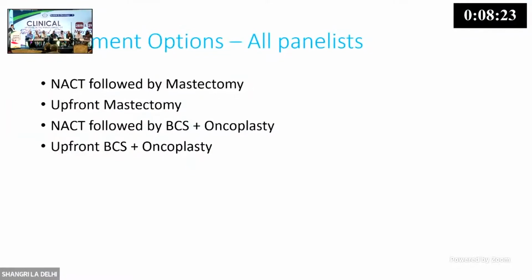These are the four options that I can think of, and each one of you please select one and let us know. Maybe we can start from this side, Dr. Satyam. Patient is ER PR positive, triple negative. No, HER2 negative, triple positive. HER2 positive, triple positive. All three positive. ER PR strong, HER2 positive. She has two lesions. The largest one is 2.6. Nodes on ultrasound, mammogram, or sorry, MRI, PET scan, everything is okay. No, that was something else on the other side. I'll be offering upfront BCS plus oncoplasty.